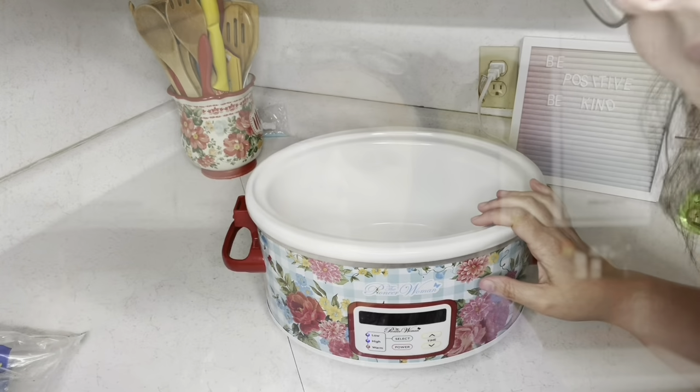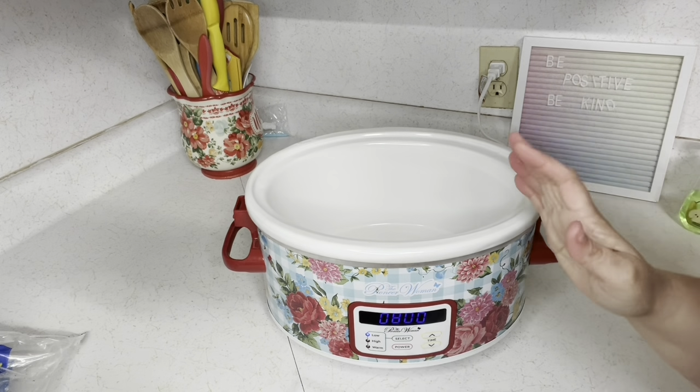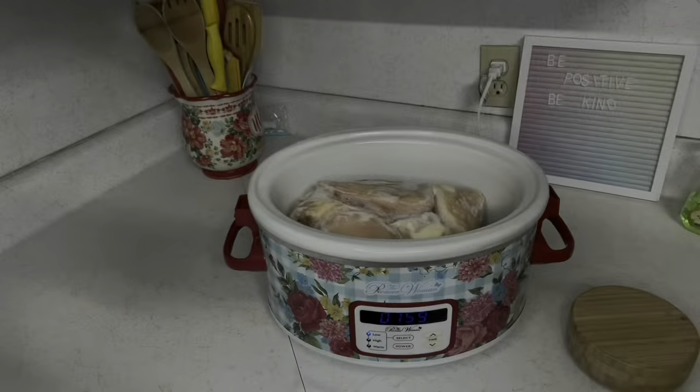My hands are frozen. I'm going to put both of these in the crock pot, and I'm just going to slow cook them so I can have a ton of shredded chicken to make a couple of different things with. I got my handy dandy little crock pot here. I'm going to go ahead and start it. Put her on low for 8 hours. And these are frozen, and that's totally okay.